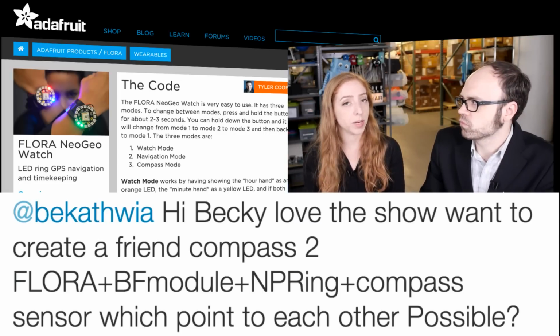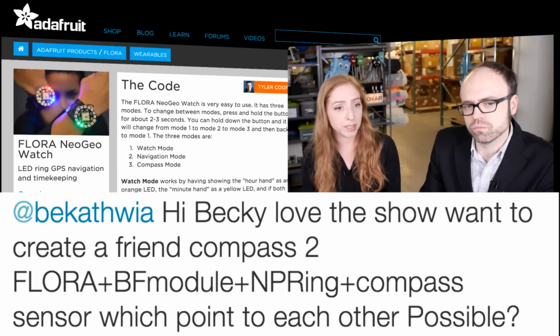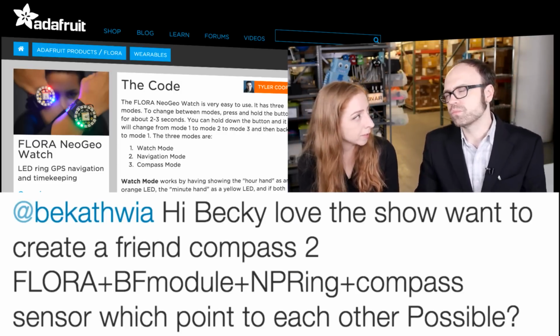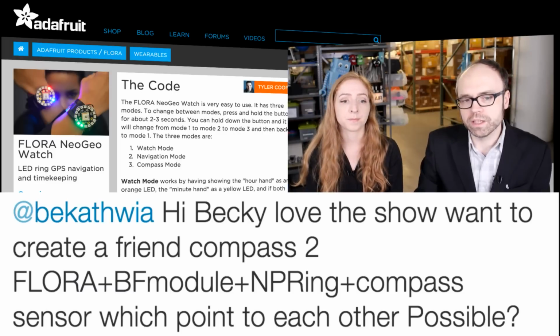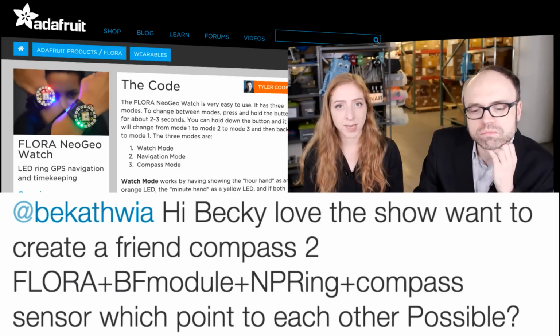Again, it's a pretty ambitious project. So if you haven't worked with any of those things before, I would take them one piece at a time, like make a Flora Bluetooth project that maybe animates a NeoPixel ring, and then make an Adafruit IO project, and then combine them together. Work in your modules, build them up. It'd be fun though. It sounds like a fun project. I'd love to see it.